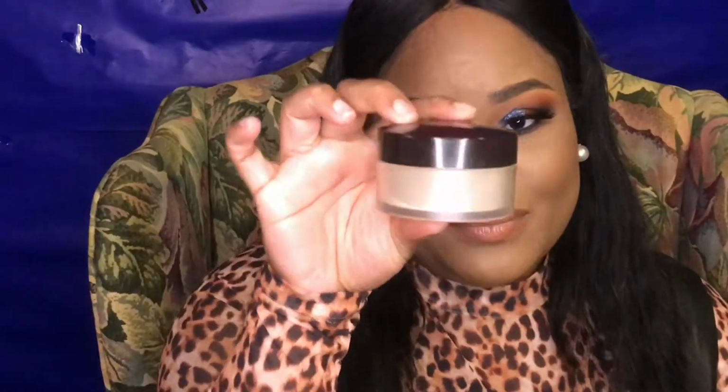So now we're going to jump into powders and bronzer. Let's talk about setting powders. I'm going to talk about 4 powders that I am enjoying and that are my favorite of late. Some are oldie but goodie, but some, 1, 2 are recent purchases. Laura Mercier, and I'm out pretty much. I have a little bit left.